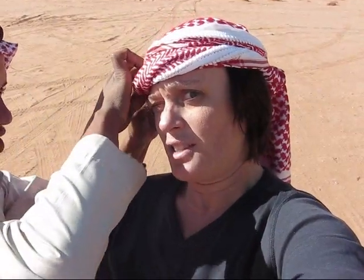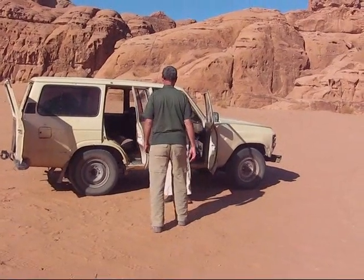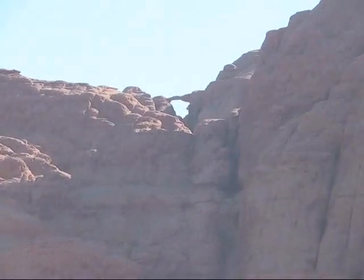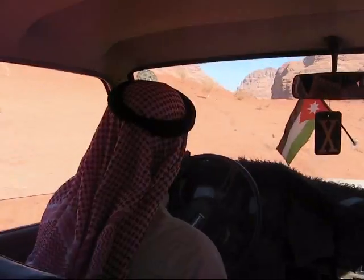I'm getting my desert head apparel on. Alright, that looks good. We stopped to see a little tiny bridge. And the bridge is way over there. Apparently it's a 2-hour hike to get to it, so we won't be doing that today.